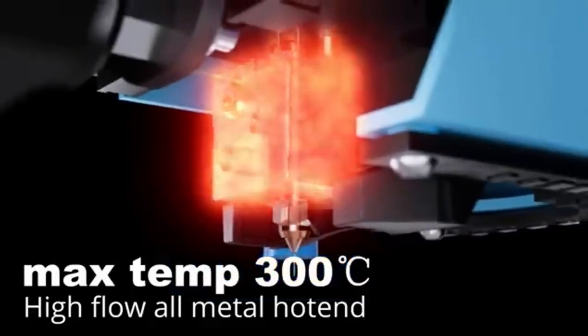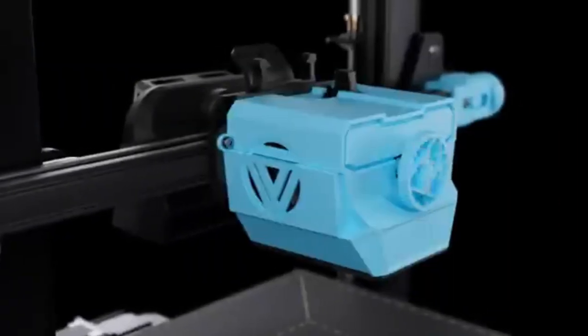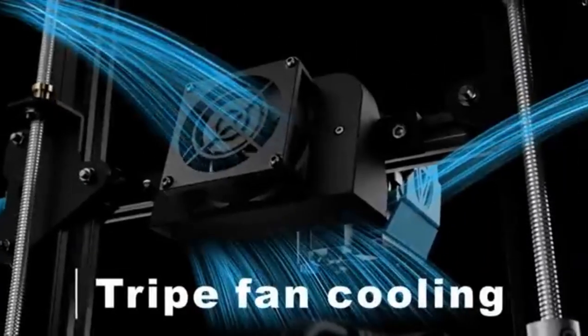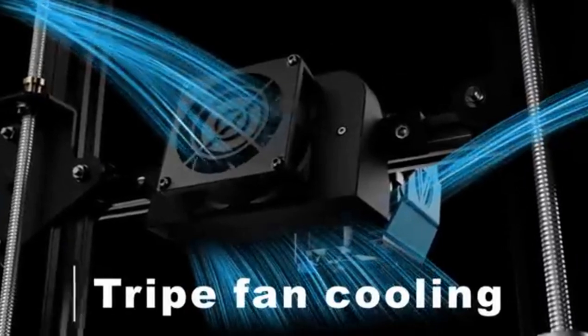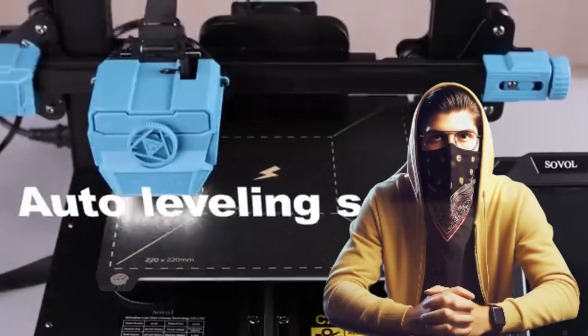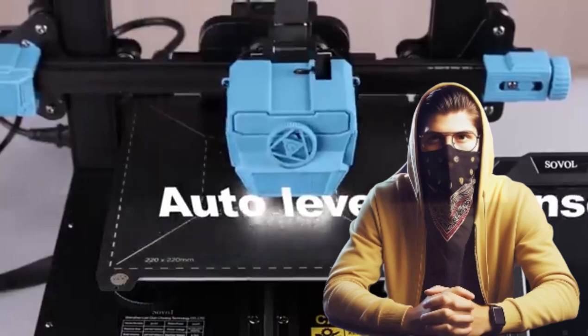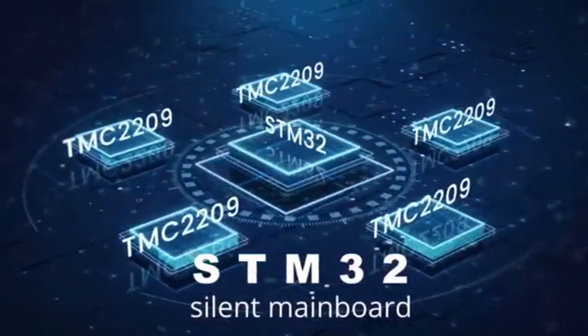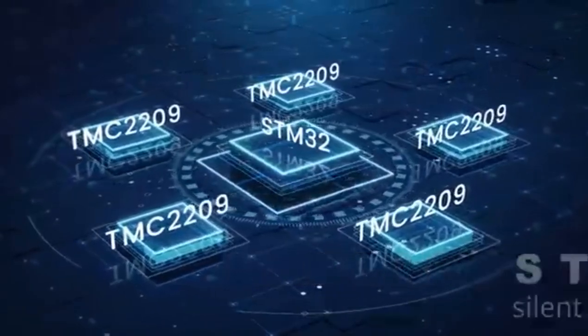But what really sets the SV07 apart is its direct drive extrusion technology. This means you can handle a variety of filaments, including flexible materials, with precise control, ensuring consistent results every time. No more worrying about filament jams or inconsistent layers. The SV07's design makes sure your print quality is always top-notch.